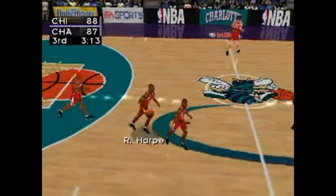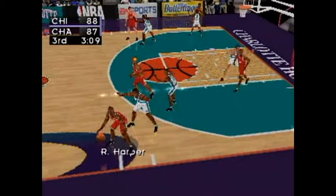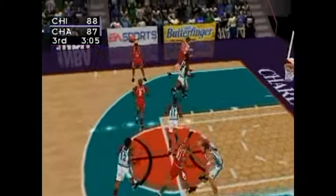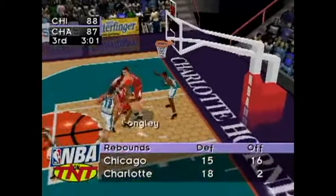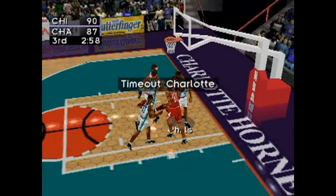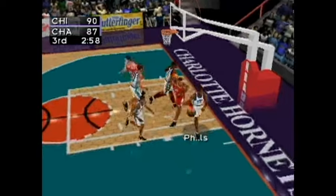Inbound pass to Harper. From the top of the key to Pippen. With the jumper. He misfired. That resets the shot clock. Longley off the backboard. Number 15 is coming into the ball game for Charlotte.